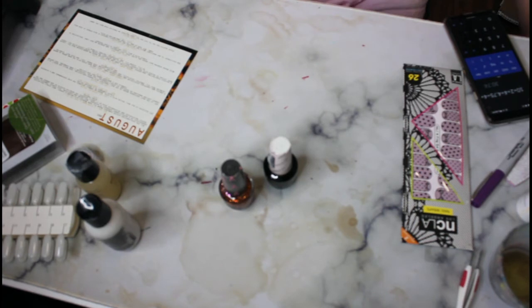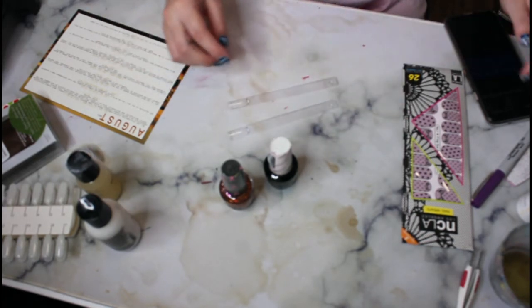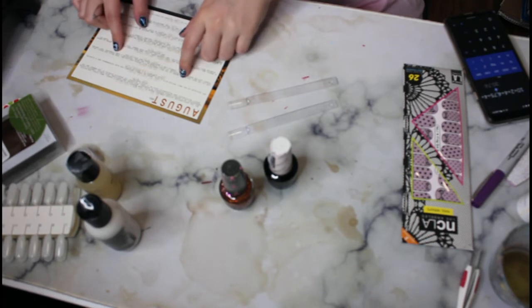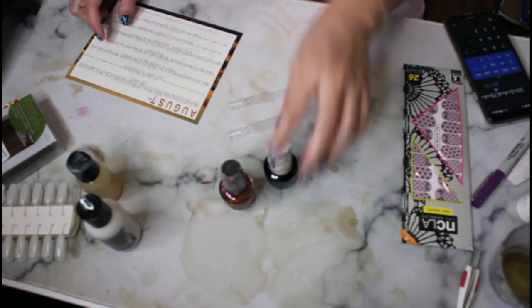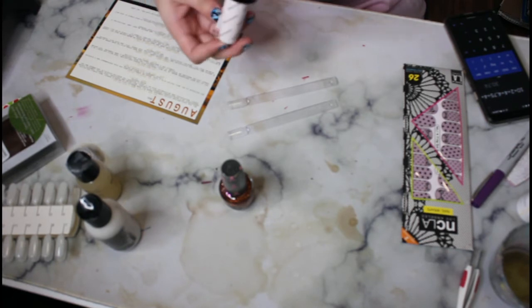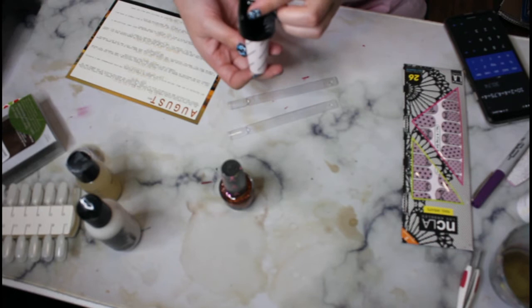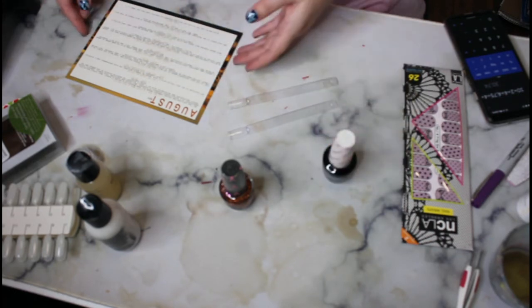So let's get out my swatch sticks. Oh, I have to get more of these. Yeah, I'll have to get more of these. Okay. So, we'll start with the OPI Gel Color Gel Polish, which is this one. It's Soak Off, and the name is Chiffon My Mind. I'm not sure if that's how you say it.